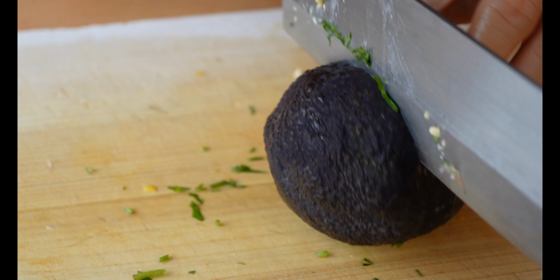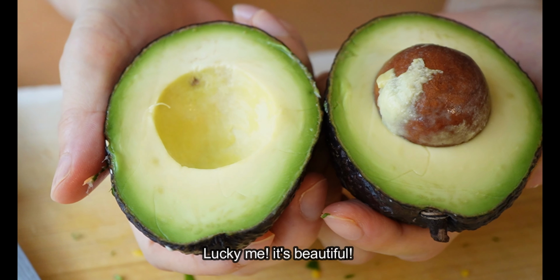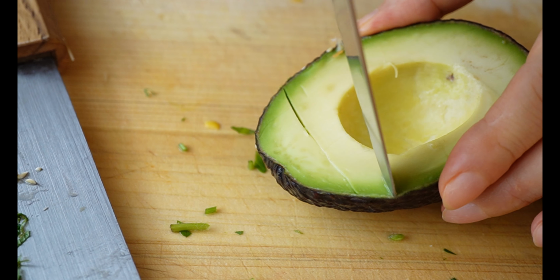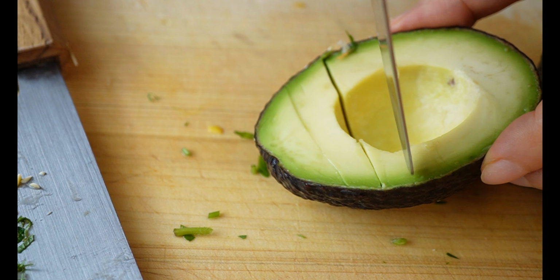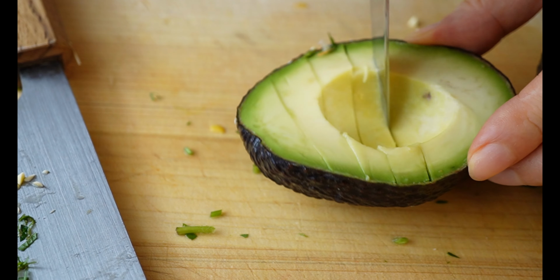For avocado, just slice it into bite size. This is going to be topped on the noodles. I only use a butter knife to slice avocado, not to cut myself. That will be very painful.